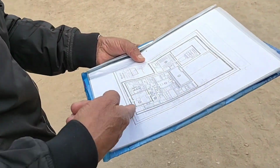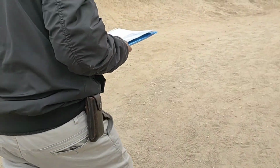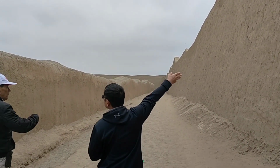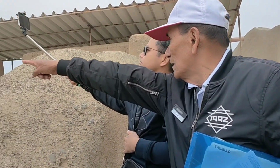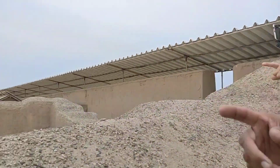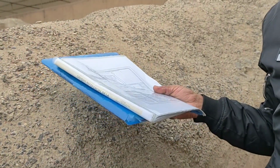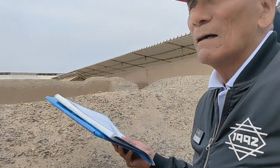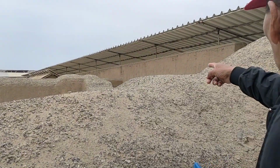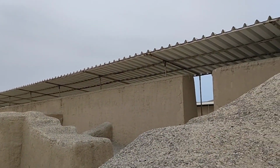500 meters. Long. 350 meters. In this side there is a very large room. Entertainment room. VIP room. Maybe it was something like a congress, a parliament. Very important. In order to get in, it was necessary to cross many controls. One, two, three, four controls. Very safe.